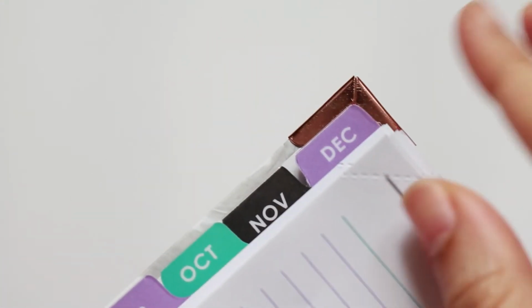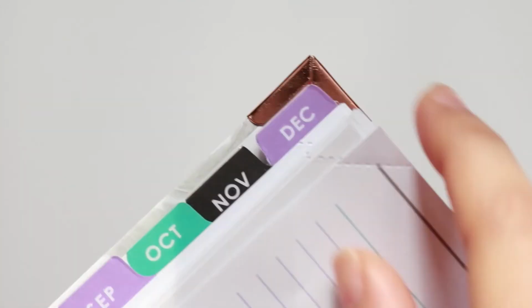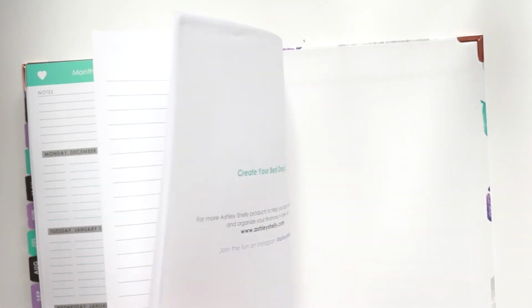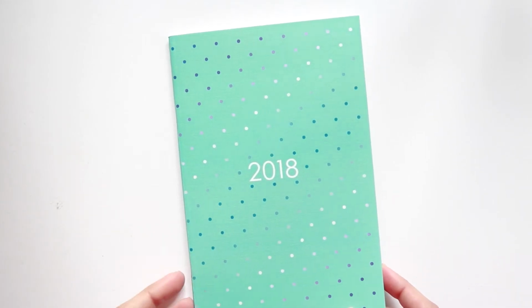I almost forgot to mention that she does have these perforated corners at the bottom of every page. You just have to tear these off at the bottom. The planner runs like that through the rest of the year, and then you do get 10 note pages in the very back. I just wanted to flip through the monthly planner notebook before I give you all my final thoughts.